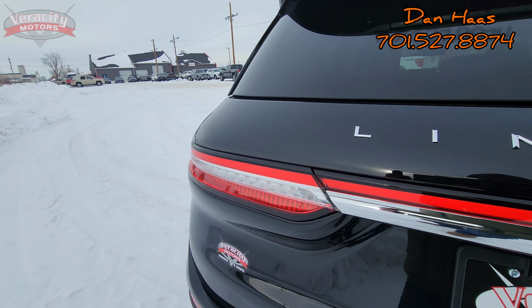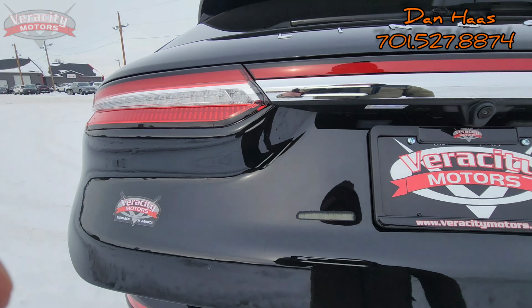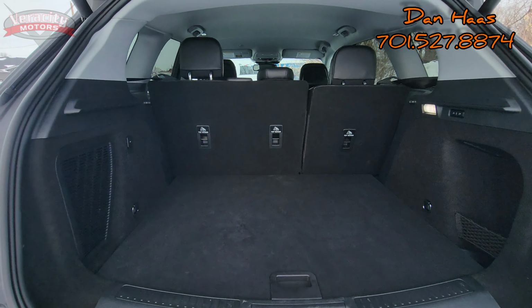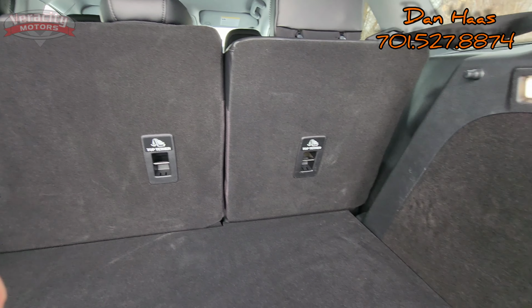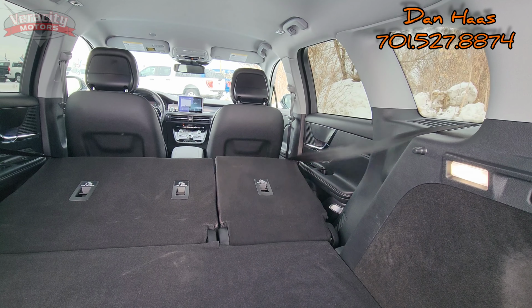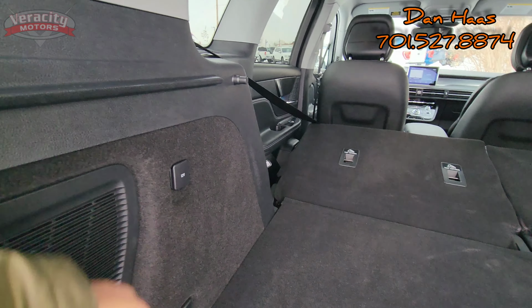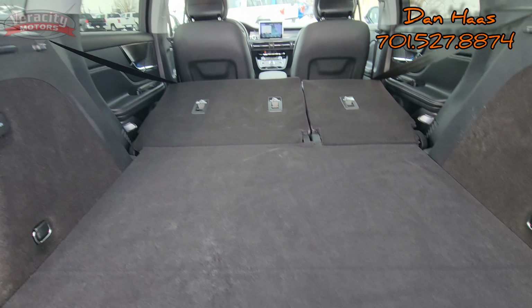We'll start with the back hatch here. If I can find the button. Where's the button? There it is, right there. Powered liftgate for you. That does have a sub in here. The sound system is very nice in this vehicle. We do have power folding. Very nice. Power knockdown. We also have a 12 volt back here. And then we do have a spare tire underneath this little cargo area here.